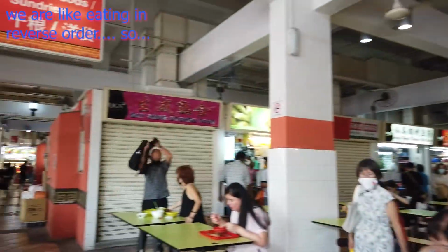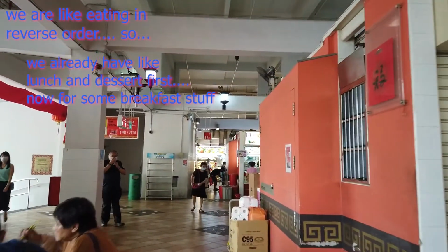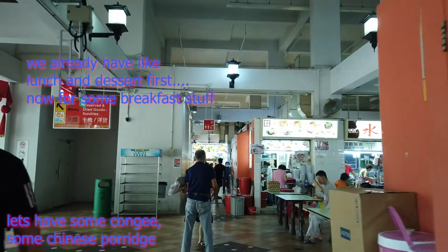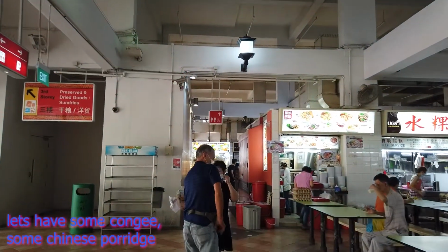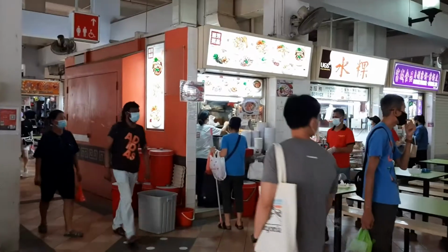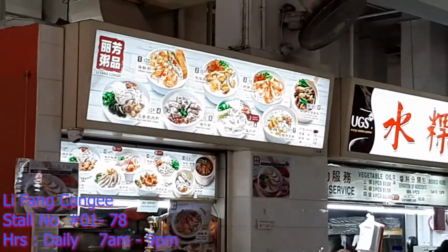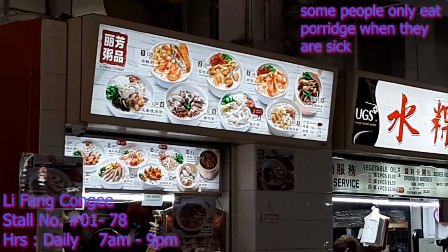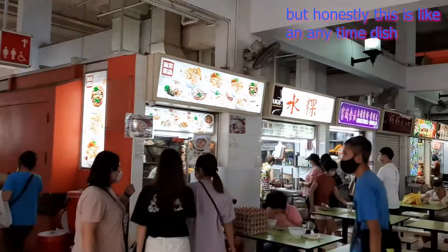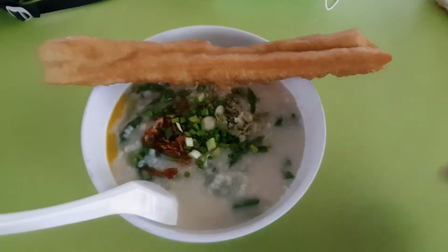So we're heading up to the next row, and as we head up to the next row, you'll come to this corner. There's this corner here that sells a popular breakfast item, but nowadays you can eat it anytime. So the store we're going to is this store here called Li Fang Congee, and here they sell porridge, Chinese porridge or congee, and they have quite a few different types or variations of this porridge.